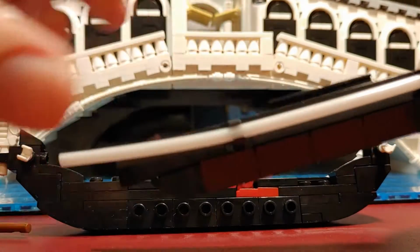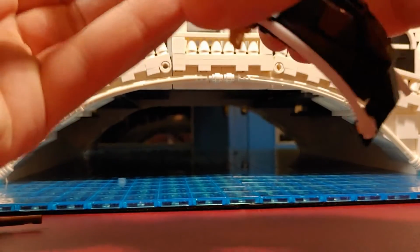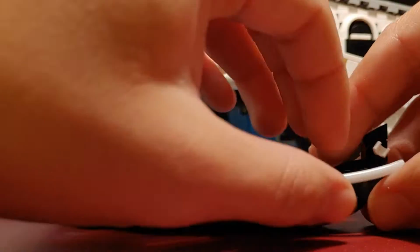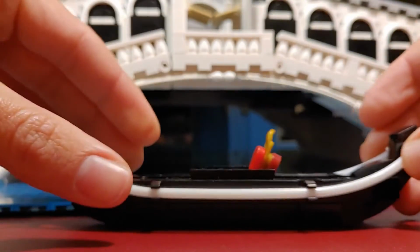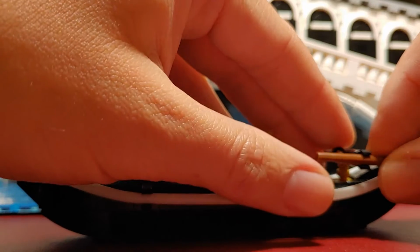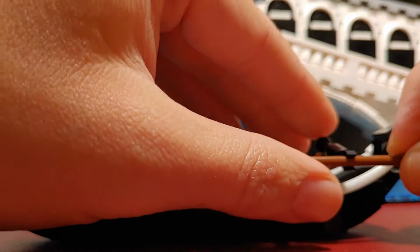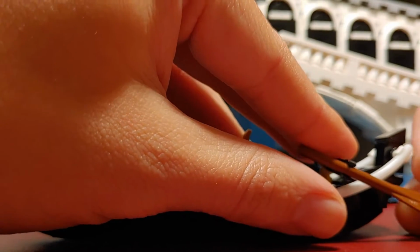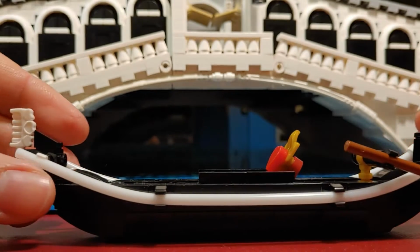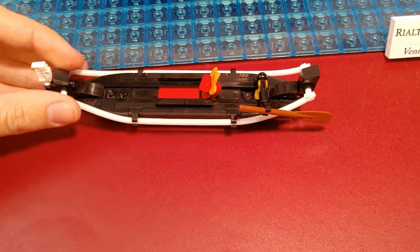Okay, that's more or less all. Now we can reattach the side of the boat. Reattach the tube front here and back here. And now the only thing missing is our pedal. Let's put in the stand for the pedal first. And now the pedal itself. And that's it. Our second gondola is corrected.